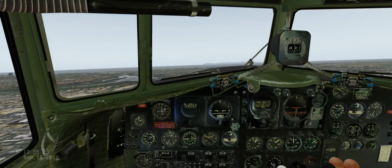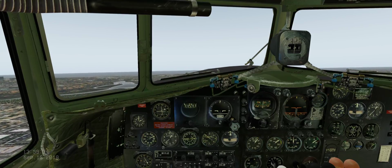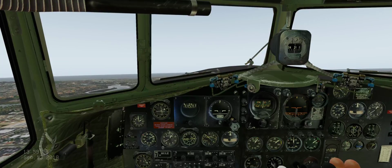Alright, there's 220. And let's see if I can get this thing trimmed up enough. Yeah, it does want to go right.